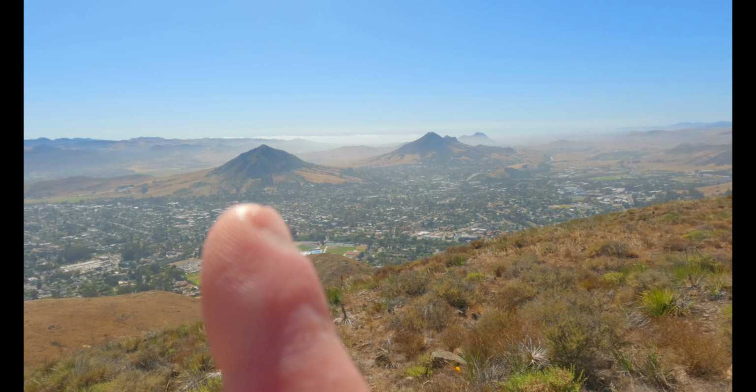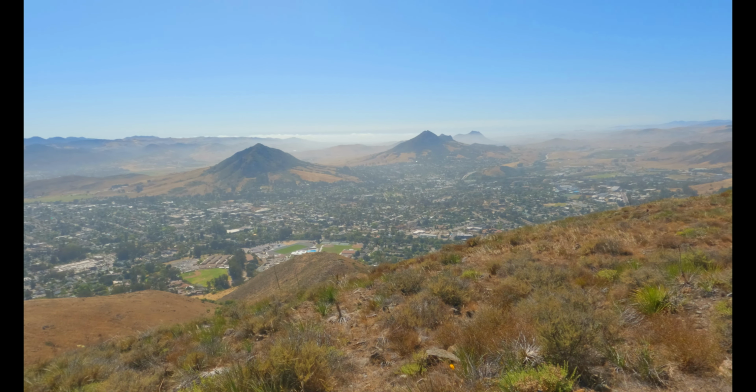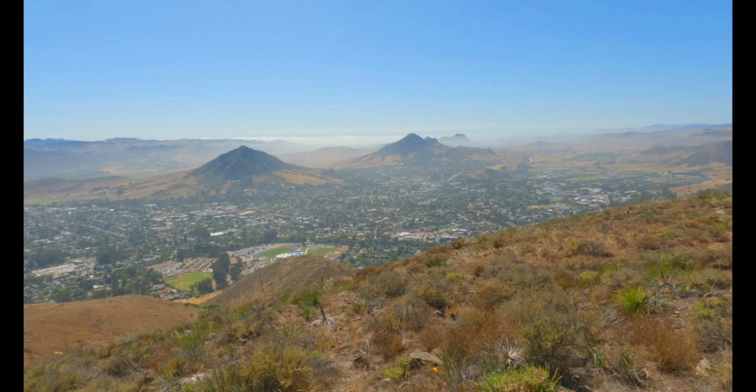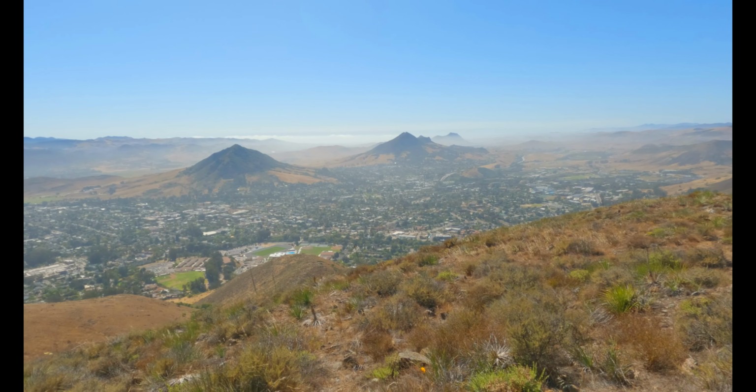So right here on the left, that is Cerro San Luis Obispo, which I hiked to the top of a year ago, and I'll put a video link to that. Tomorrow or after tomorrow, I'm gonna hike this, which is Bishop Peak, and I'll stick a video link to that as soon as that's done up on top as well.